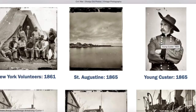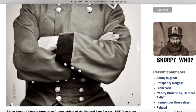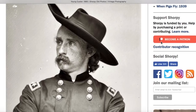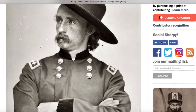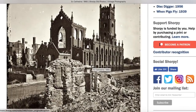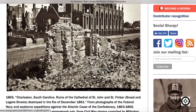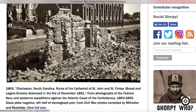Let us continue. And here is a supposed picture of a famous general, George Armstrong Custer, officer of the Federal Army, 1865. Now, if this doesn't look completely phony, if this seems like a hardened man of battle, then I must be missing something. Really, really interesting. And really staged. And this amazing cathedral in South Carolina. The ruins of the Cathedral of St John, destroyed in the fire of December of 1861.